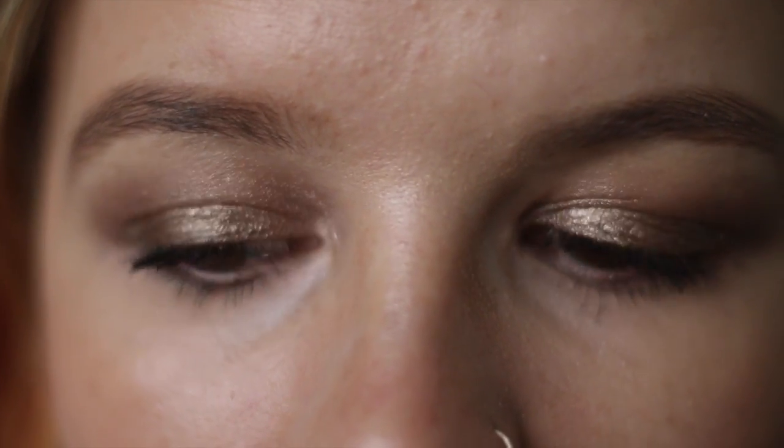I've got it on today, so I will do a close-up in a moment. And I also used it in my video last week, which was a makeup routine, so you could see it in action there. But yeah, I really like that. It's really long wearing and I just like the colour, and it's so easy.